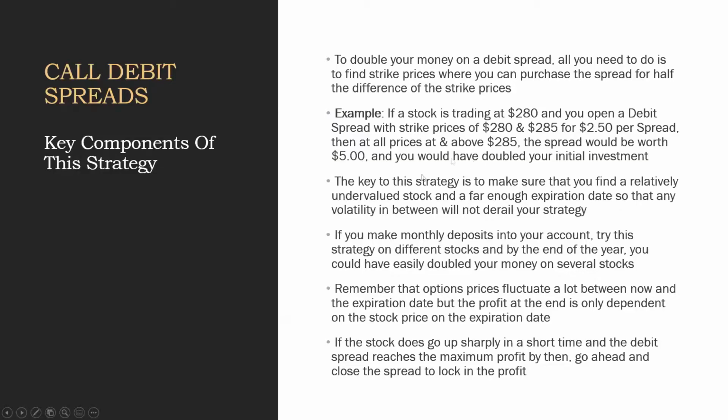Okay. Now the key to this strategy is to make sure that you find a relatively undervalued stock and at a far enough expiration date so that any volatility in between will not derail your strategy. Okay, so if you found a stock that has already gone up a lot, there's a good chance that somewhere between now and expiration date, it might crash, or there could be some news about the company, or it probably just got too overvalued and the stock price might go down. And in that case, you might lose out on this debit spread.